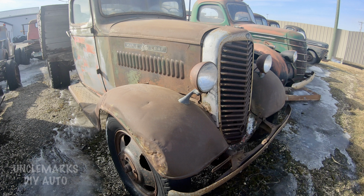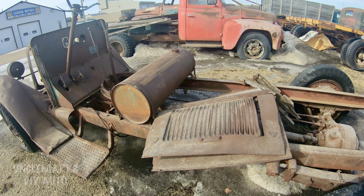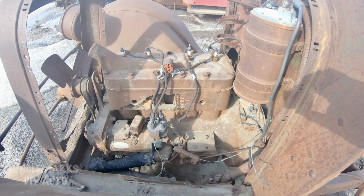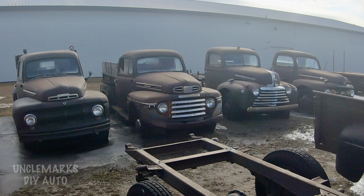That basically would be a GM. Different grill though. But IH again. Seen a lot of those in half-tons, but not here. Gas tank to sit on. This I didn't notice the first time, but the second time I looked close at the motor. I wonder if they had water in the cylinders or in the water jacket, and it froze.